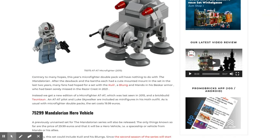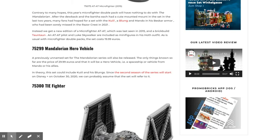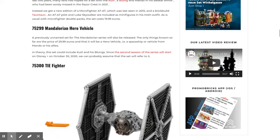This is my first time going through it. Ooh, that might even be better. So 75299 is a Mandalorian hero vehicle. Hopefully this includes Kuiil and his blurrgs. I don't know how to say his name properly.